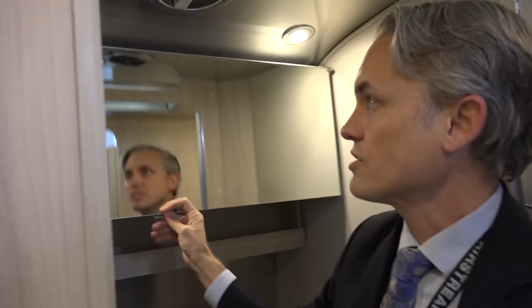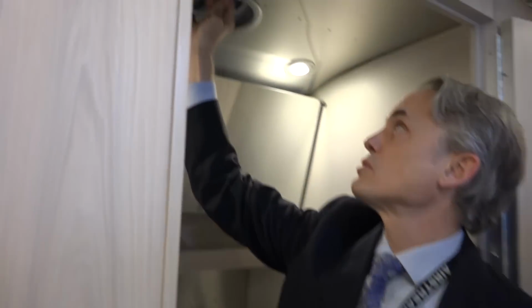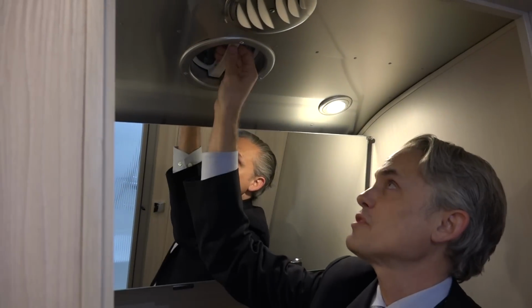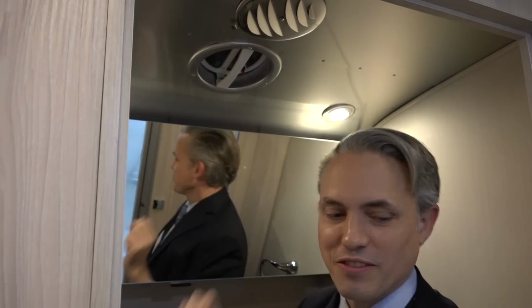So everything is just so put together so nicely. There's a little fan back here and a fan in here that you just push up, push the little red button, and it sucks out any smells that you probably didn't put in there in the first place.